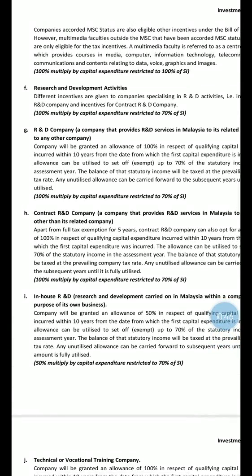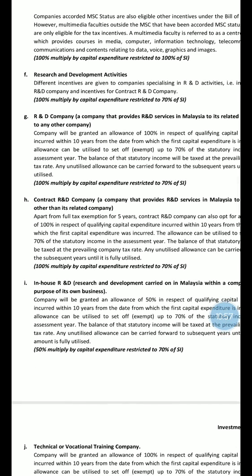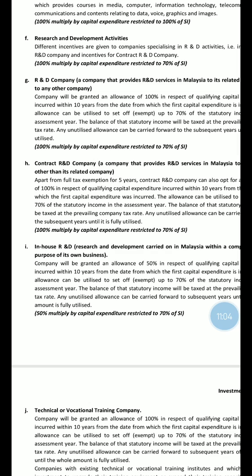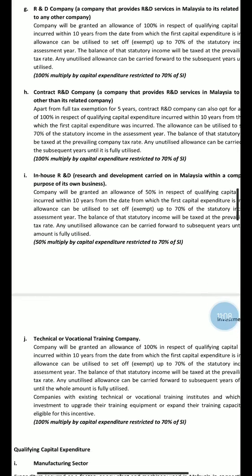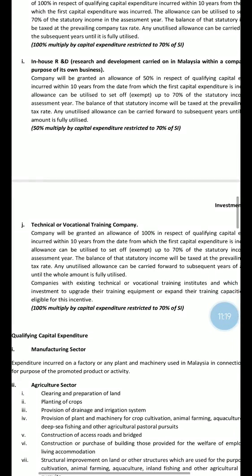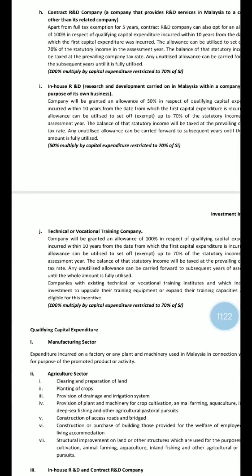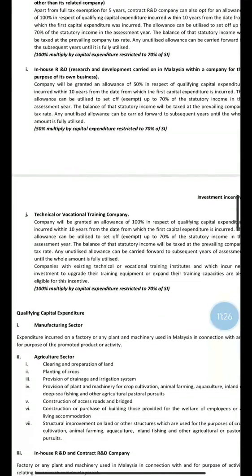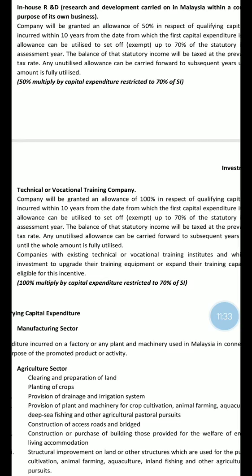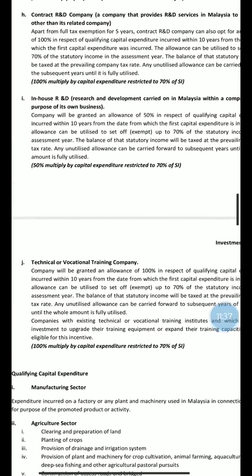So rate dia berbeza-beza. You tengok dekat situ lah. Okay, untuk F 100% on capital expenditure tapi 70% on SI. Untuk G, 100% on capital expenditure, still 70% restriction on SI. And H pula 100% on capital expenditure, restricted to 70% of SI. So in-house research, biasanya dia punya belanja tak mahal sangat. So 50% on the capital expenditure but restricted to 70% of SI. And last kali, technical or vocational training ni macam kita punya bidang lah sebenarnya kan. So they can grant the ITA up to 10 years tau sebenarnya. So what they gave us, eligible for 100% of capital expenditure but restricted to 70% of SI. So I think that's all for ITA.